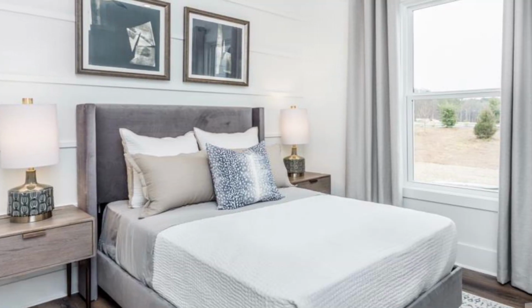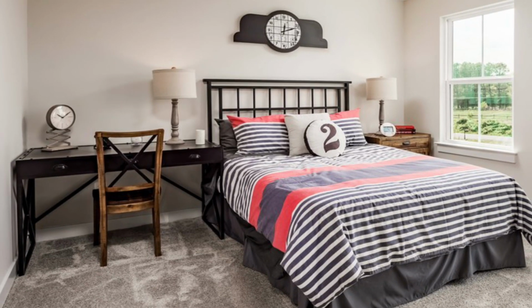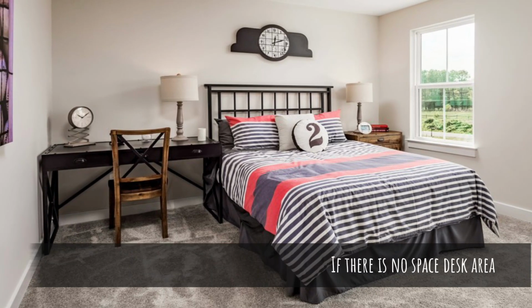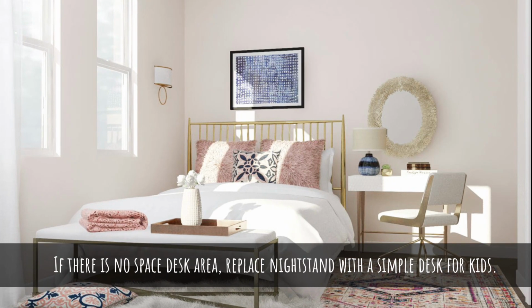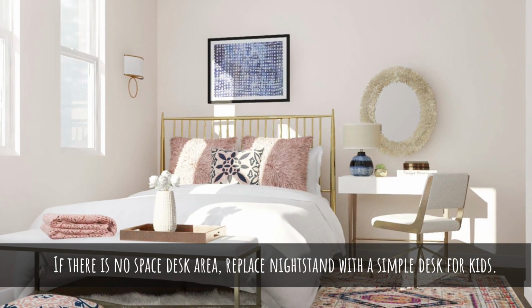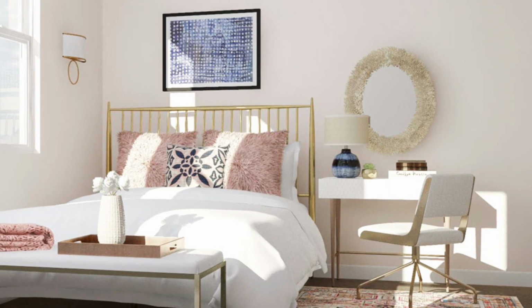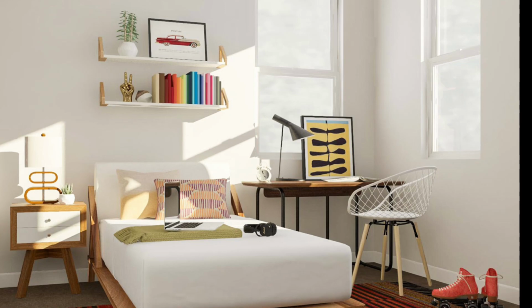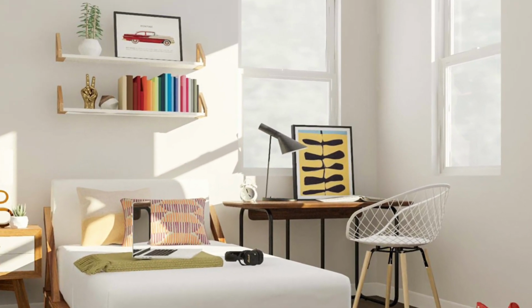In most cases, we normally keep the nightstand next to the bed. That's like a traditional touch. But I would definitely recommend replacing the nightstand with a simple desk that brings multitask functionality into smaller bedrooms. Not only that, a built-in desk or a freestanding desk makes a space-saving workspace in the bedroom.